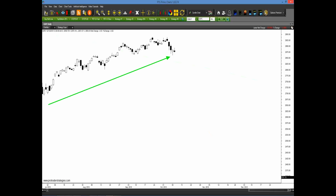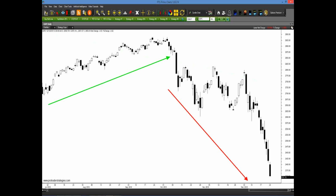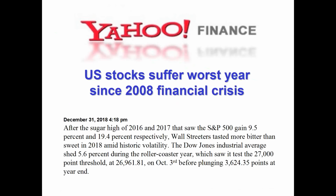Okay, but then what happens when it changes its mind? Because it can go up for a while. In fact, it's going up for a long time. But what happens when the market goes into an entirely different environment? And we remember how bad the market was from October to December of last year. In fact, Yahoo Finance reported that U.S. stocks suffered the worst year since the 2008 financial crisis. Do we all forget that already? Remember how bad 2008 was?